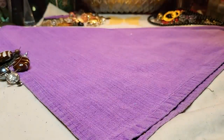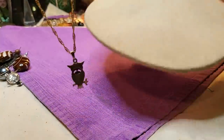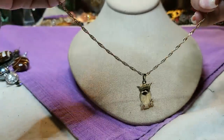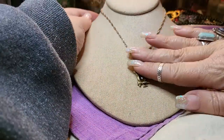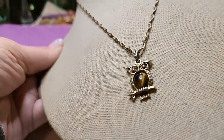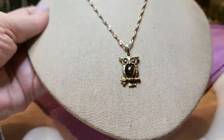Okay, we have another necklace. Oh, it's a little owl. Lobster claw clasp. Oh, this pretty chain. Look at the chain. And has a little owl on it. Aw, like Jelly Belly. Jelly Belly owl. He's got a tiger eye in his belly. How cute.